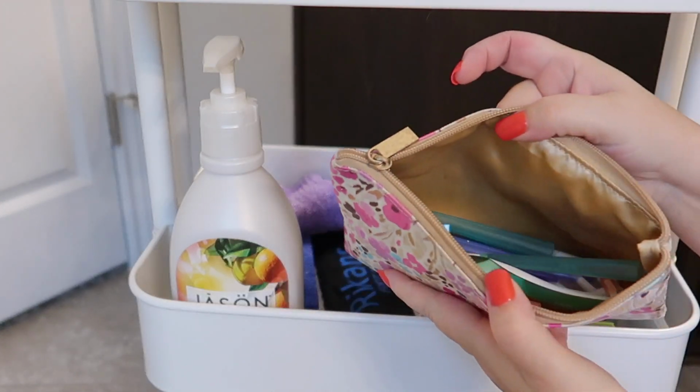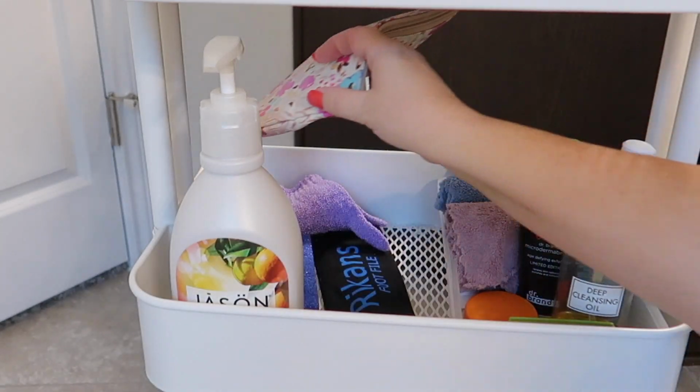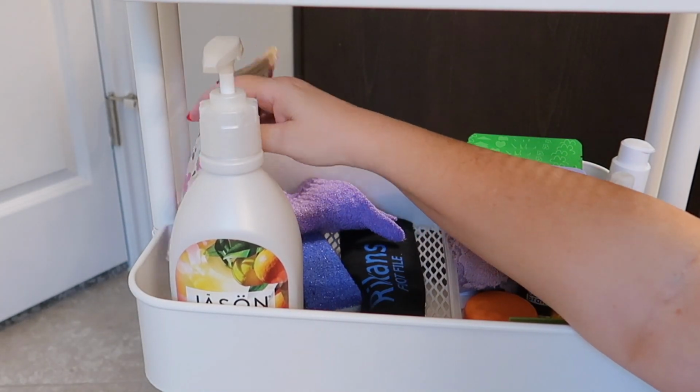In this little waterproof bag is where I've always kept my razors. However, I did just buy the Billie razor that I can hang on the side of my spa cart.